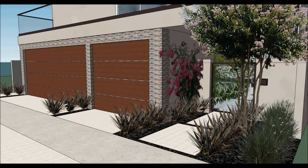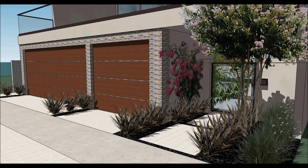Obviously the front gate would be a glass gate. And glass metal gate, a little bit more contemporary. Obviously the home is going to be going more contemporary.